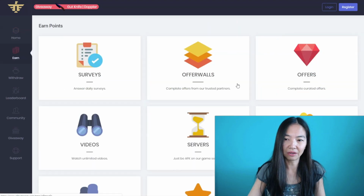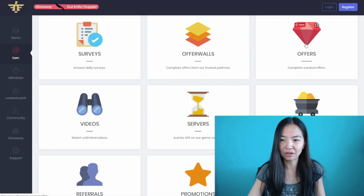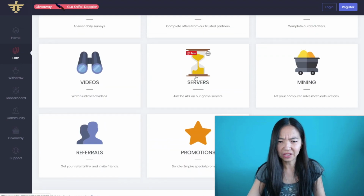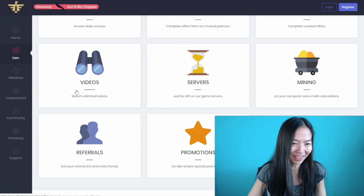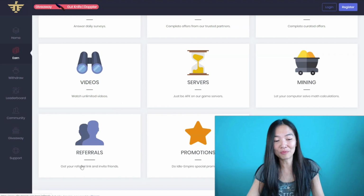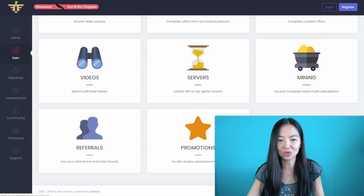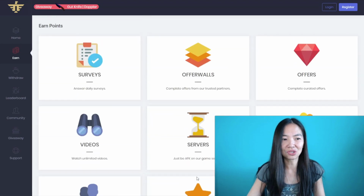So let's look at how to earn. They have surveys, offer walls and offers, and mining. This one is servers, where you just be AFK on their game servers. I'm not sure what that is, and I'm not going to pretend I know. It has something to do with games, obviously, game servers. And then you can watch unlimited videos, and you can also make referrals to earn even more. So there are a lot more ways to earn on this site than the other two sites.